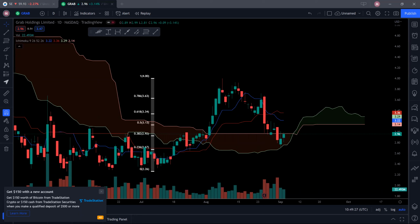As of now, down at this particular day here, you can see that this blue conversion line cutting above this red baseline is an indication of a short-term uptrend. That being said, you can see that this blue conversion line has already cut the red baseline from above. So it indicates that there is a short-term downtrend here for now. Unless this blue conversion line can cut back above this red baseline, then we can see a continual uptrend movement. If not, 2.26 would likely be the next support for Grab in the upcoming days ahead.